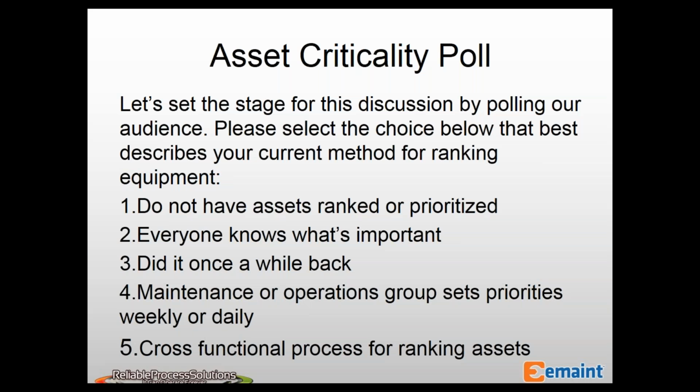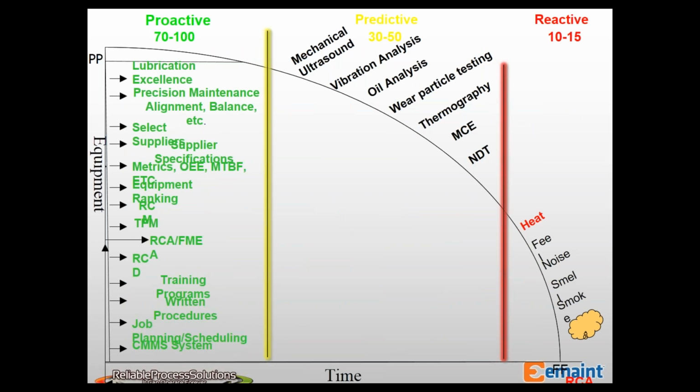Great. Thank you, Rona. And some very interesting results. And I would challenge those of you who have maintenance and operations groups setting the priorities either weekly or daily, and those of you who do not have assets ranked or prioritized, to feel comfortable that you're in about the same boat. And so we'll talk more about what that means as we go forward and how the correct way to set asset criticality can benefit all of the groups. So we'll continue on down.